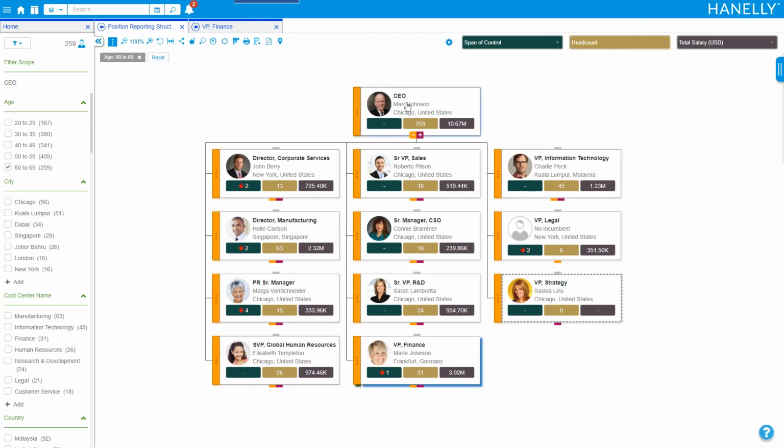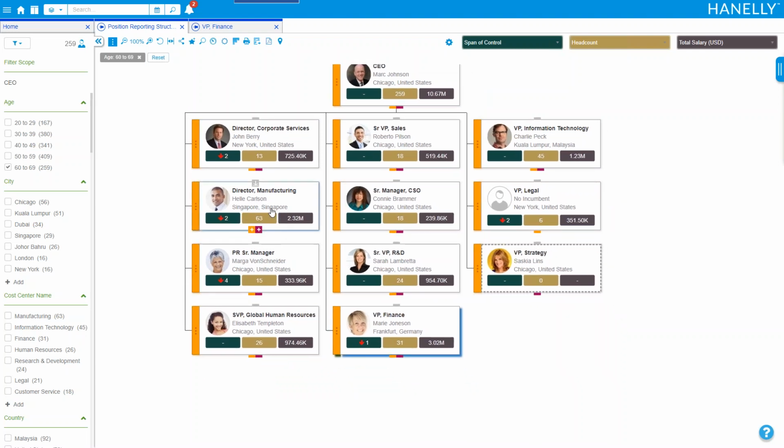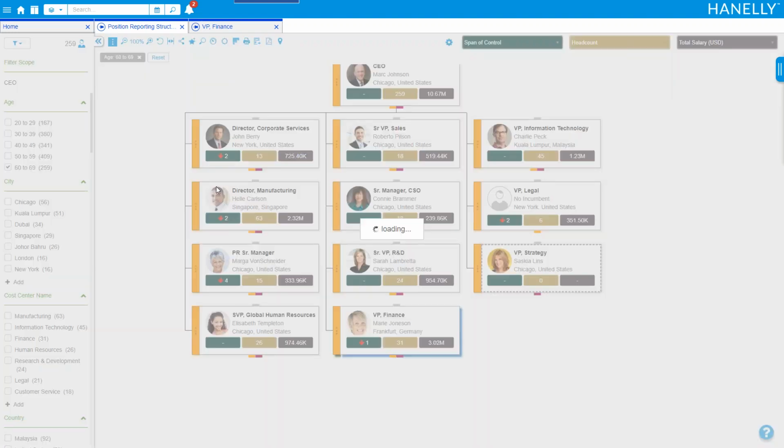So right away, you can see that the overall employee count changed from, if I start from the very beginning, it was 1,556 when I choose 60 to 69. That changed to 259. And I can see where they are located, which business units, which functions. I see that most of them are actually under the Director of Manufacturing.